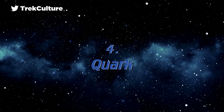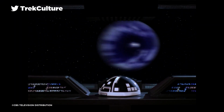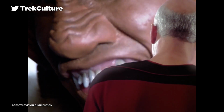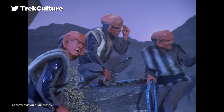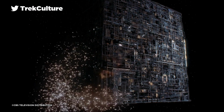Number 4. Quark. Sorry, that was my Odo impression. Anyway, it's well known that the Ferengi were something of a failed experiment in The Next Generation. Initially pitched as the series' primary recurring antagonists, audiences just found them way too stupid to take seriously, and the producers were forced to go back to the drawing board. It was here, of course, that they came up with the Borg, so it all worked out in the end.